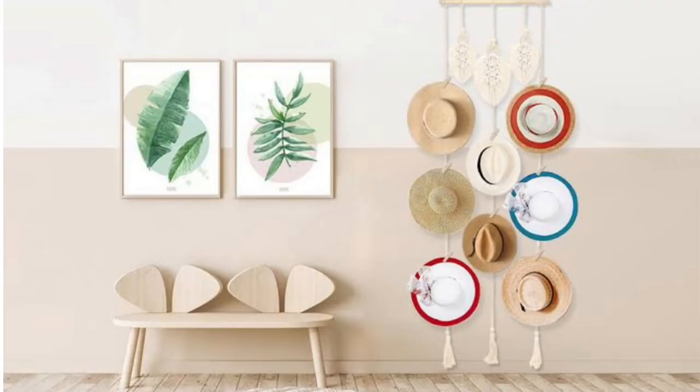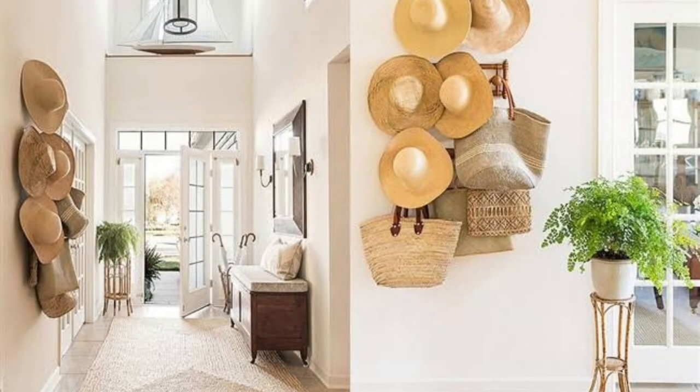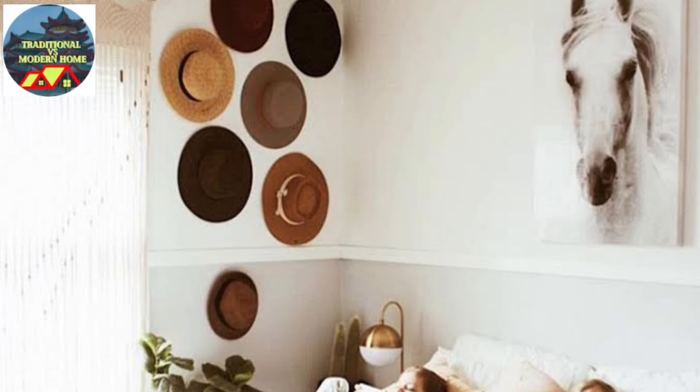27. Show off your headwear. Short on closet space? Why not show off your finery and create a practical display with visual interest? Install hooks or a pegboard and hang hats in a cluster.